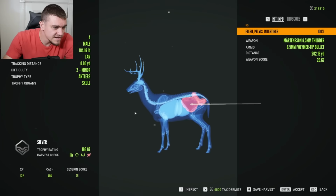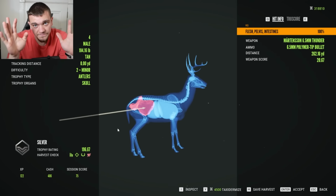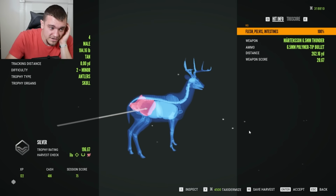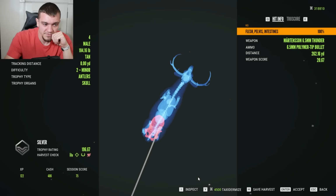It's a good one. It's a silver. And with the 6.5, this is the difference. All right, this is the difference between something like that 6.5 and the 30-06. We hit them very similar locations, but you've seen what the 30-06 did and you've seen what the 6.5 did.